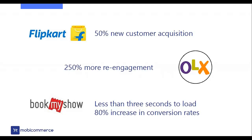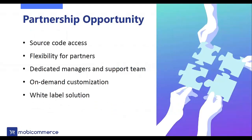Now I want to talk more about how we can work with our partners, those who are already registered with us, and those who are looking to establish a working relationship with MobiCommerce. So let me also put some points: with our partners, we have a very open way to work, in terms of we have the source code. We give our source code access to our registered partners. So you can do some needed customization at your end.